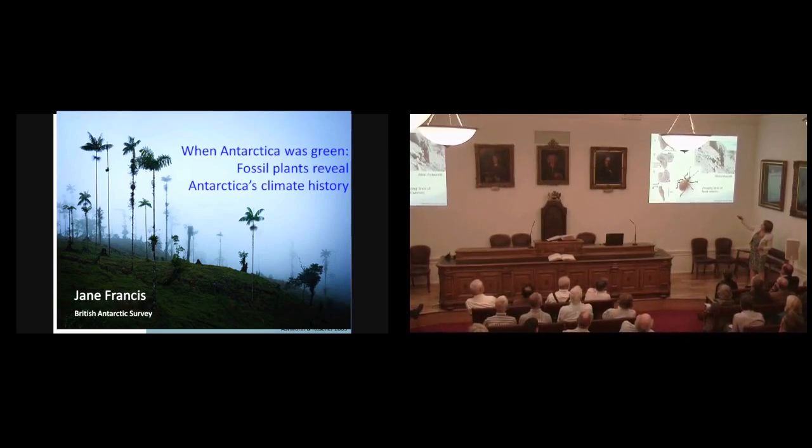So he recognized that A was the front part of a weevil, that B was the next bit down of a weevil, that C was the main body part of a weevil, and D was the leg of a weevil. And these weevils are Magellanic weevils that live in the Nothofagus forests in South America, in Patagonia today. And here is Alan finding evidence of these weevils that lived in our last forests of Antarctica, 3 million years ago, 10 million years ago.